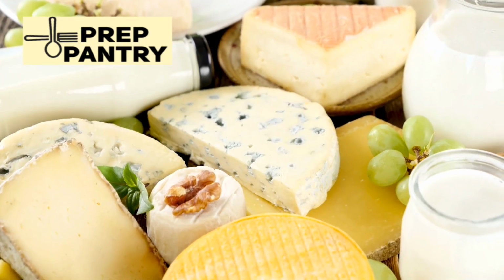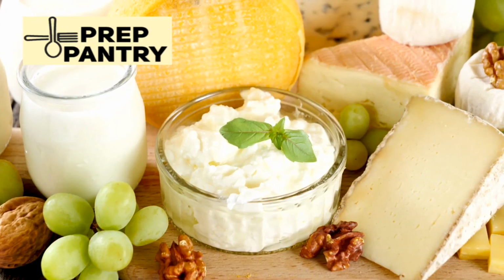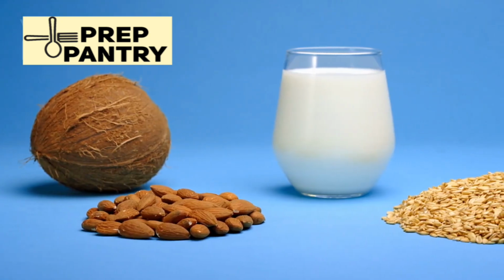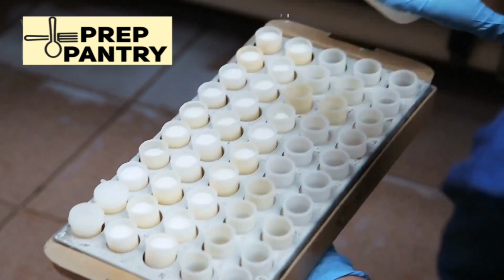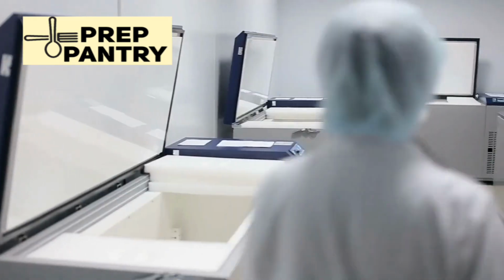Let's talk about milk, or more specifically milk alternatives. If dairy milk is in short supply or you prefer non-dairy options, shelf-stable milk alternatives like almond milk, oat milk, and soy milk are game changers for your pantry. Here's why they matter. Unopened cartons last for months and don't need refrigeration until you open them. That's huge for pantry storage.